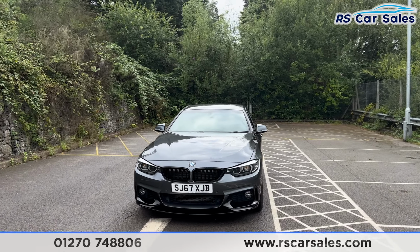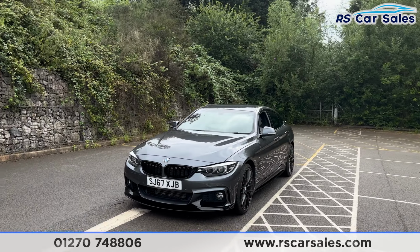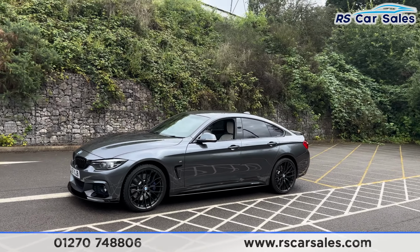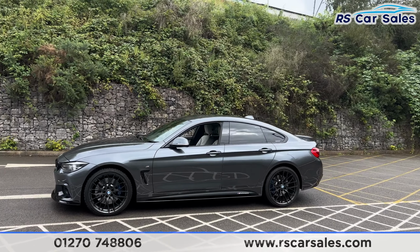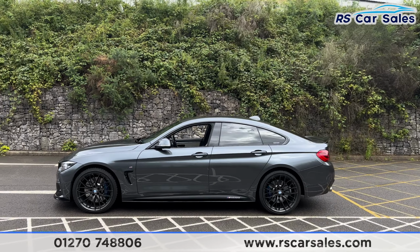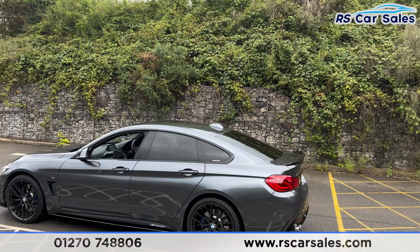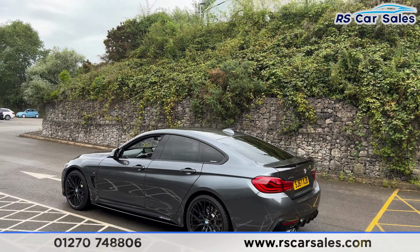metallic paintwork, gloss black front grills, we also have the gloss black front splitter, part of the full M Performance kit. Side skirt extensions along the bottom, we have colour-coded door handles and door mirrors, black trim around the windows and the privacy glass for the rear passengers. The shark fin antenna up top along with the rear spoiler.